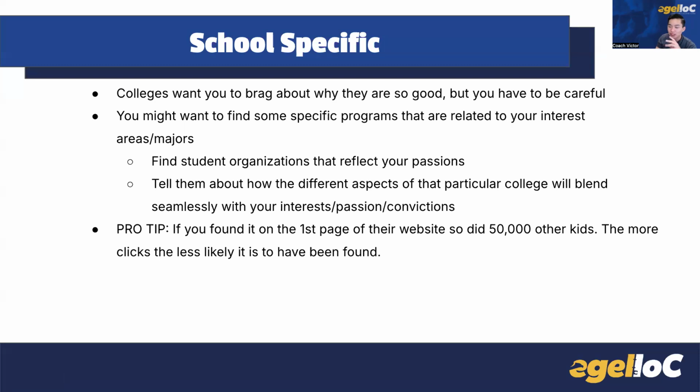For the school-specific one, they just want to understand why this school is so good for you, or why this school is such a good fit for you. But you have to be careful, because sometimes you don't want to be too generic compared to your other students. And sometimes you might brag too much about the school, so that it focuses less on yourself. So always keep a good balance of connecting to the school, but always connect whatever the school is to yourself and what you can offer to them, or what the connection is, the similarities that you share.